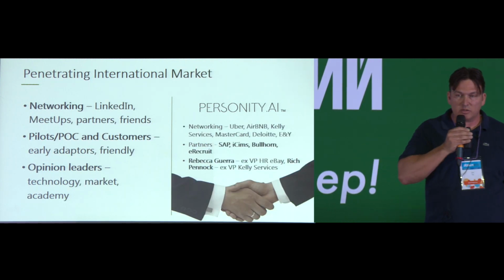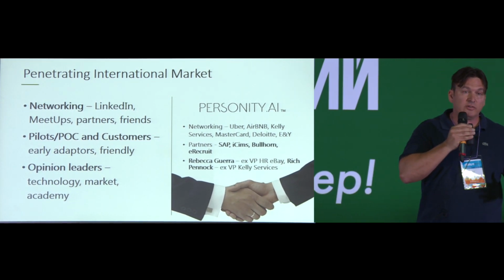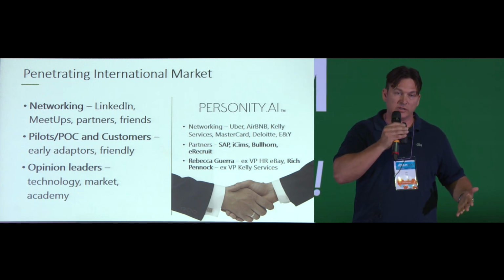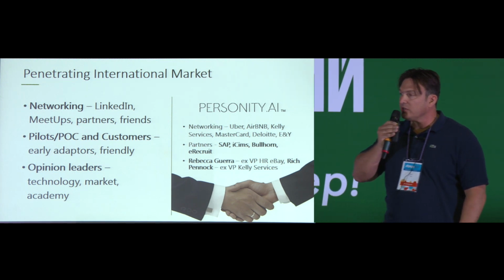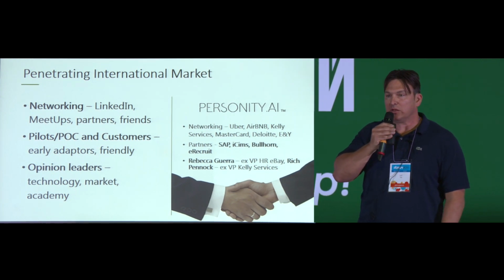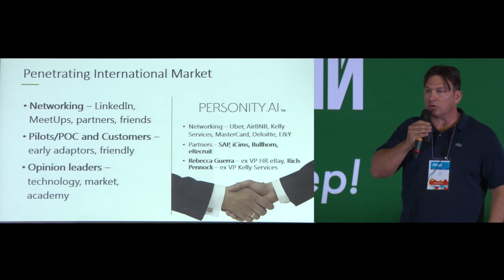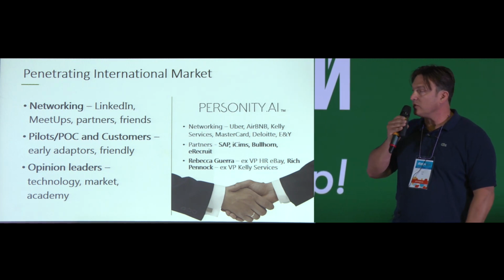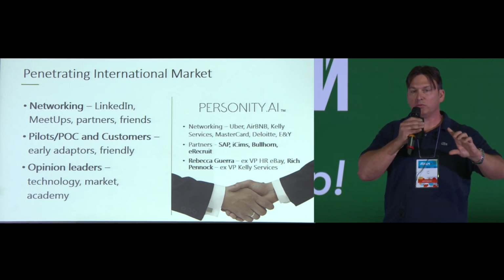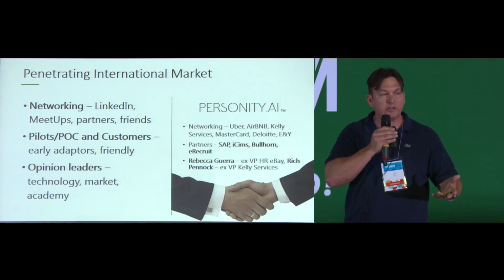Stage number 2, penetrating the international market. So first of all, we start, again on day one, by doing networking. A couple of years ago, there was a very big high-tech magazine called Red Herring in the US, talking about all kinds of things related, of course, to technology. And one of the issues, the cover story title, was Networking or Not Working. And in that space, it's really true.